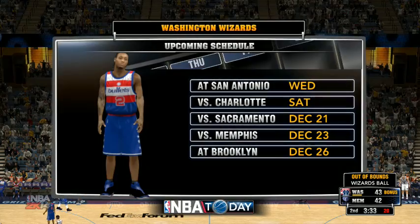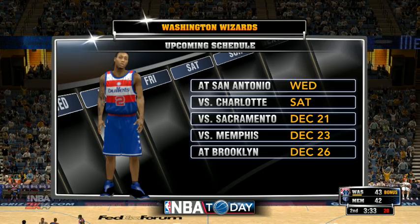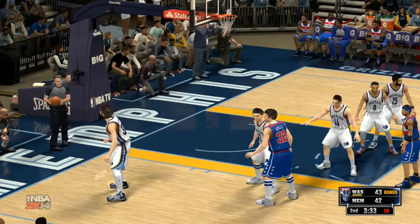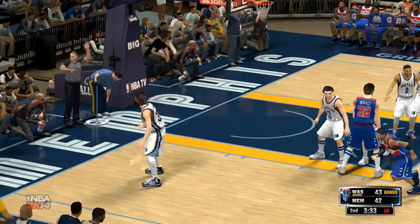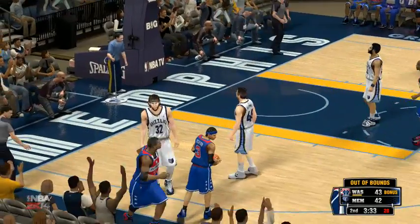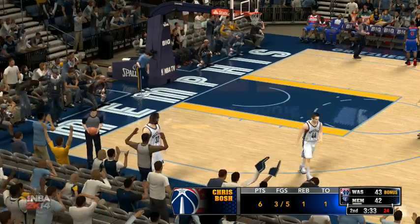Chance now to check out the Washington Wizards' upcoming schedule. They're off to San Antonio after this game, bringing their show to the AT&T Center. And that will conclude a 4-game road trip. And it's going to be out of bounds. The Grizzlies will take it. Boy, did they ever make a mess out of that one. Terrible turnover. Wizards making a switch here.